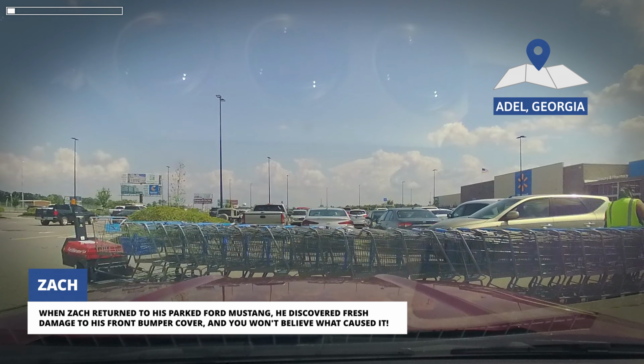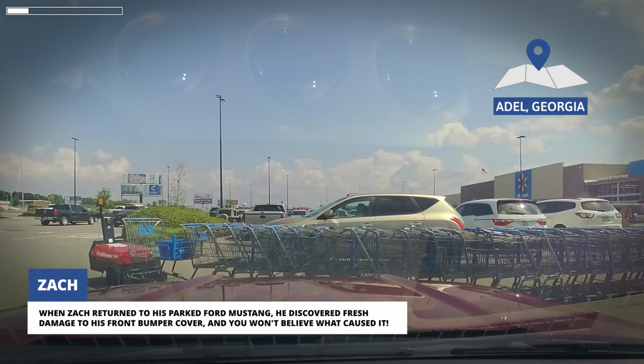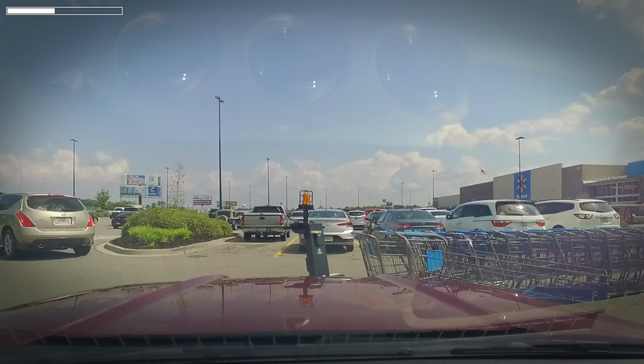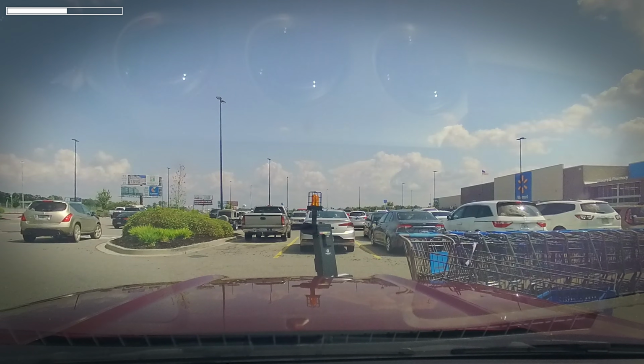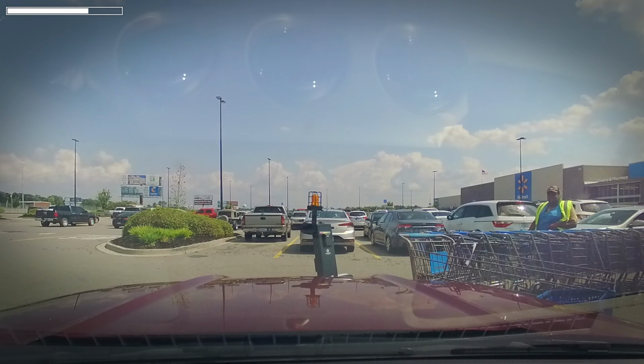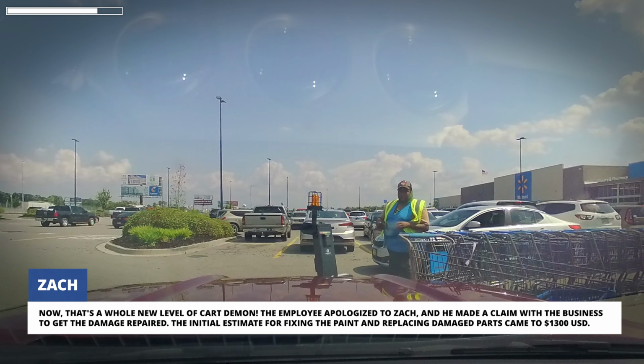When Zach returned to his parked Ford Mustang, he discovered fresh damage to his front bumper cover, and you won't believe what caused it. Now that's a whole new level of cart demon.